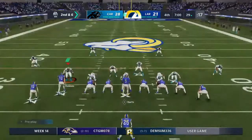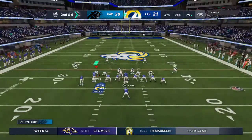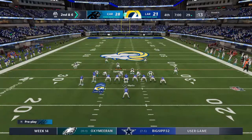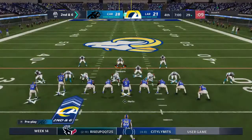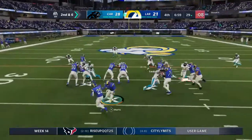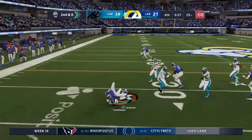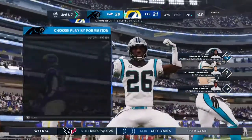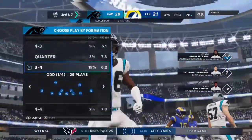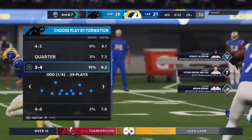Second and 6, just inside the 30. And he'll give it here to his running back. And he'll lose yardage here, going down back at the 28. Now they're going to be dealing with a 3rd and 7. Is that one officially a loss of 1?